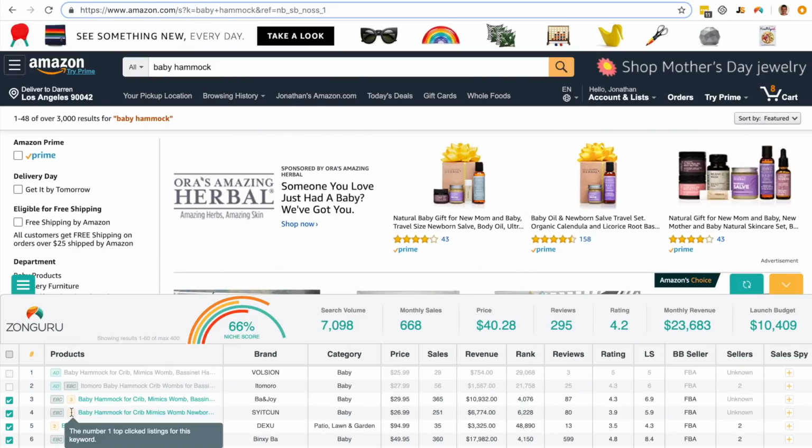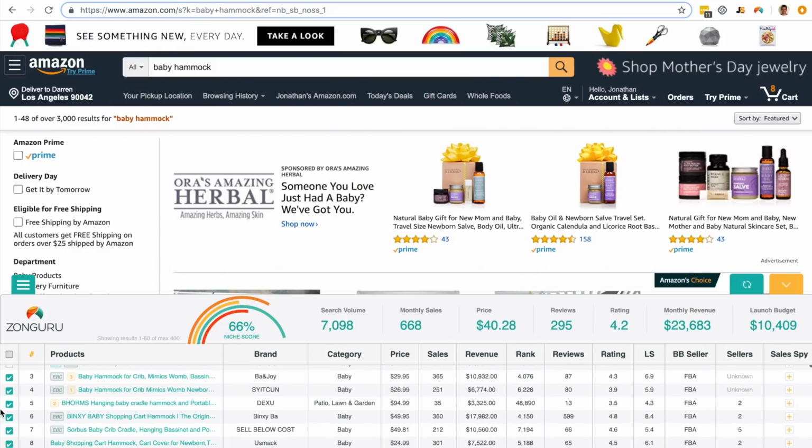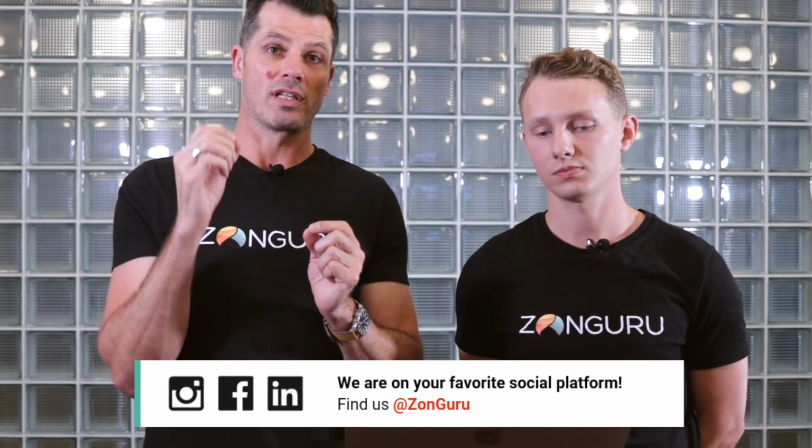Yeah. And what are these numbers here, the 1, 2, and 3, John? So the 1, 2, and 3 actually will tell you which listings on that page get the most clicks for that keyword. So it's an indicator that they are probably the strongest listings out there that people are most interested in. So when you're doing your research, go and click on those listings, look at their images, look at their copy, look at their price points. That'll really give you an understanding of what are the ones that customers are clicking most in terms of the ones they're interested in. So it's a really good insight for you.